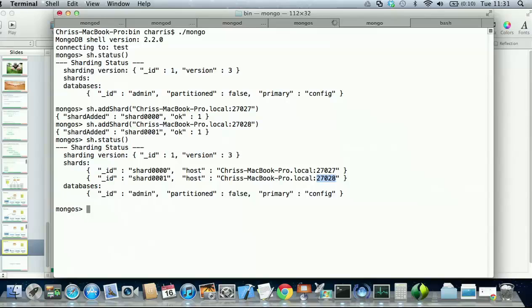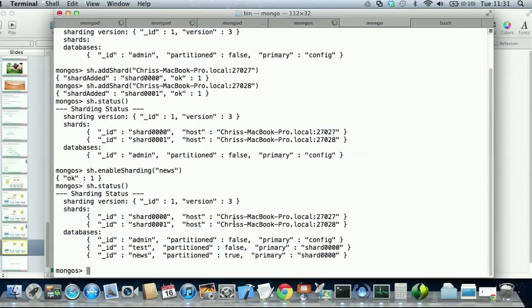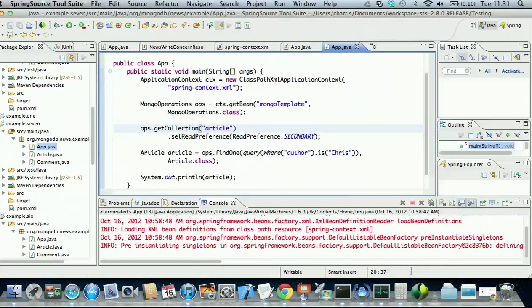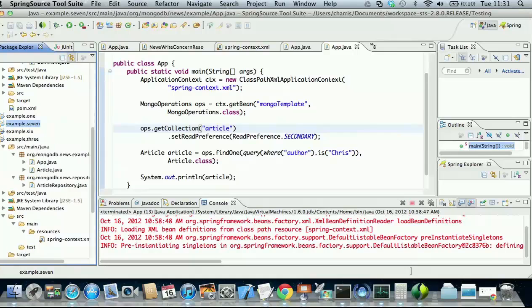Okay. So now I want to say sh.enableSharding on the database called news. That's correct. Okay. So now I can say sh.status. Oh yeah, I forgot tests. You can see now I have news and partitioned is true. So basically that says there are some collections in here that could be partitioned. It's homed on this shard. So let's go back and have a look at my data for a second before I actually show you this.